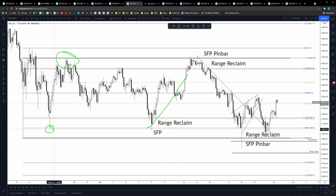So this is the wick here. Came all the way up, did exactly the same thing again, swung the high of that wick. SFP pin bar, reclaimed the range just like it did here, and inverse, and then came back down.